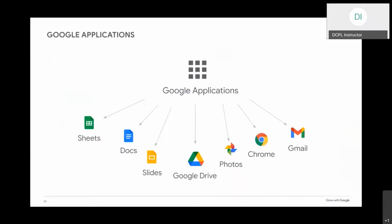So these are the Google applications. If you're ever using Google to search, Chrome is your search bar, you'll see the waffle icon, the 3x3 squares in the top right, and that gives you access to all the locations: Sheets, Documents, Slides, Google Drive, Photos, Chrome, and Gmail. So all these will fit under Google Drive, or you can find them through Google Drive. You can create Sheets, Documents, and Slides through them. So we're going to talk just a little bit about those and how those work.